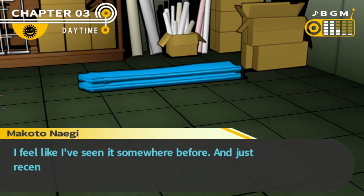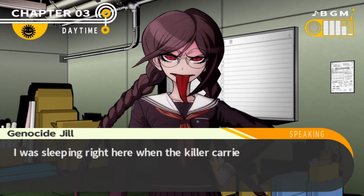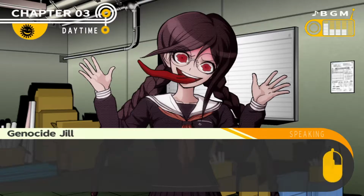Huh, this tarp. I feel like I've seen it somewhere before and just recently too. I was sleeping right here when the killer carried the body away. I'm super pissed I missed such an ultimately rare event.